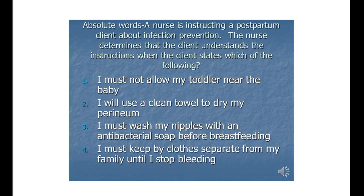All right, this one looks at those absolute words we talked about, and that is if you see questions that have absolute words in their answers, you can come to the correct answer by eliminating those that have absolute words. And in this question, you're looking to determine that the client understands instructions. If you look at 1, 3, and 4, they all have the word must. And number 2 has the word will. Again, I don't know the answer. Can I think of a way to get to the answer without knowing it? I'm going to eliminate these answers with absolute words and choose that one.